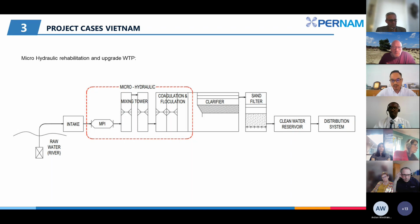In some projects we also need to rehabilitate the clarifier, for example install lamella tubes, and sometimes also the sand filter, maybe replace the filter material or add Leopold filters, for example. So each project is very different. Yeah, that was the question of Adrian also. It depends on the existing system to estimate the investment cost of a project.